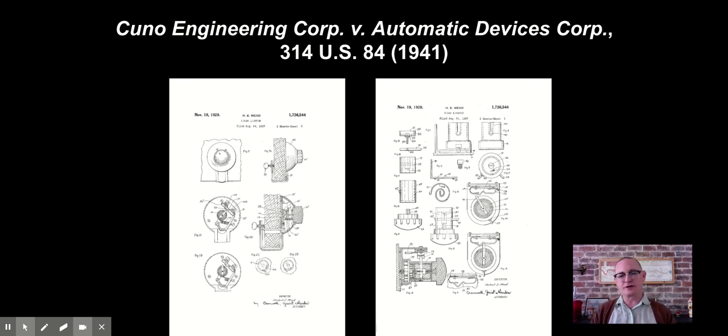That's pure mechanical skill. And in order to get a patent, this is the key language. They said there has to be a kind of flash of creative genius, right? You have to be doing something that hasn't been done before and that people couldn't figure out on their own. Like you saw something that no one else had seen, and then you did it.